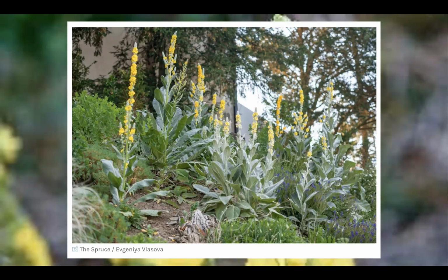There's links in the program notes for a great article by an informative website called The Spruce, and this is a photo from that website, and this lovely woman took this picture, so I want to give her credit.